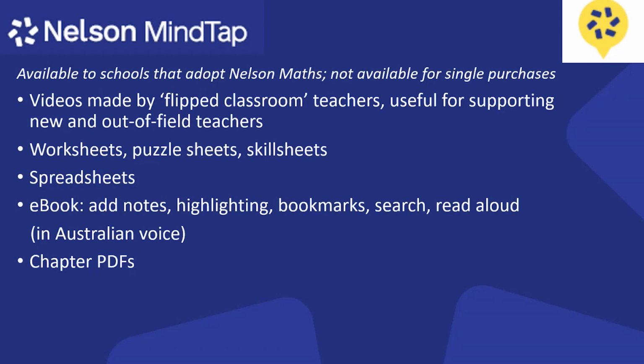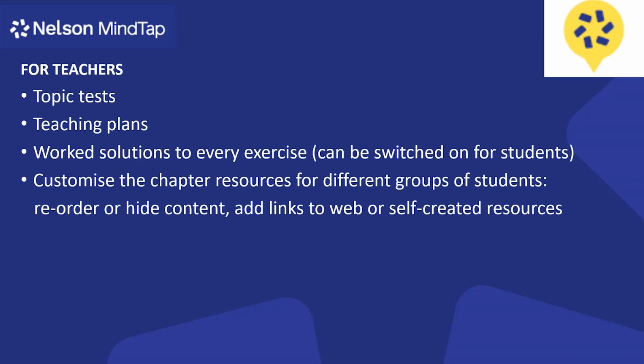So on this platform, we've got videos, we've got worksheets, skill sheets, spreadsheets. We've got an ebook, an online ebook, where it's got the usual things like bookmarking, but something that's new is the read aloud function in an Australian accent. We've also got the offline chapter PDFs. For teachers, we've got topic tests, teaching plans, and worked solutions to every exercise, which are hidden from students but can be switched on for them by the teacher. And you can also customize the chapter resources for different groups of students.